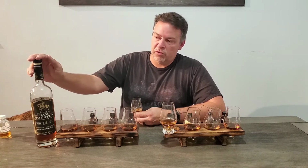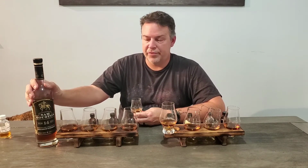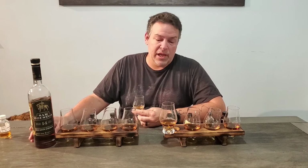If you see a 12 year, I have never seen a 12 year here in Florida. I've seen the 10 year, the old Sam Houston 10 year. I've seen single barrels of Sam Houston. I've never seen a 12 year here. I've seen several of the 14 years, all way overpriced. This one, I was able to get it retail because the store was not a jerk. But most of these I see are well over retail. And honestly, I don't know why.